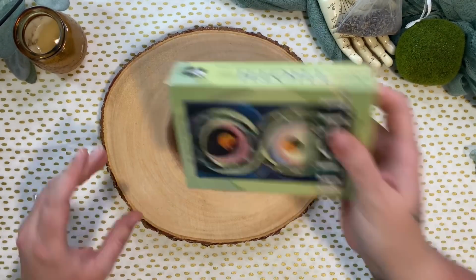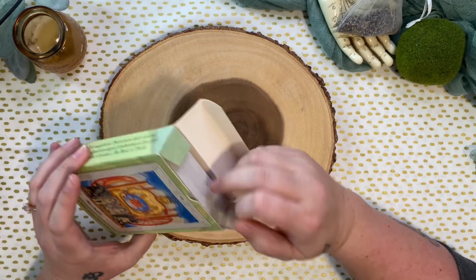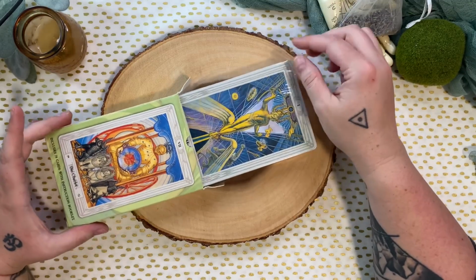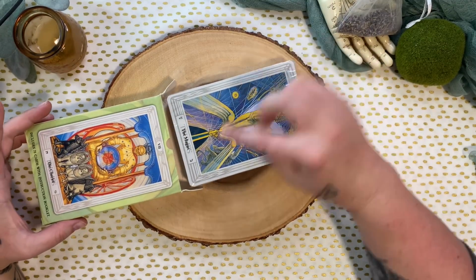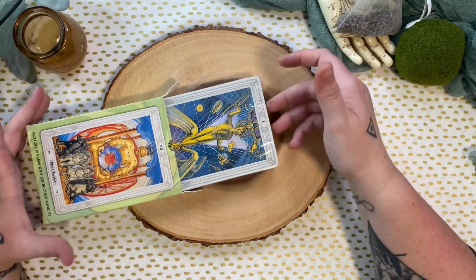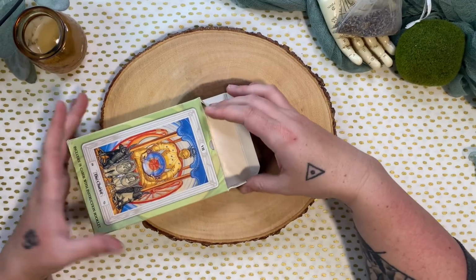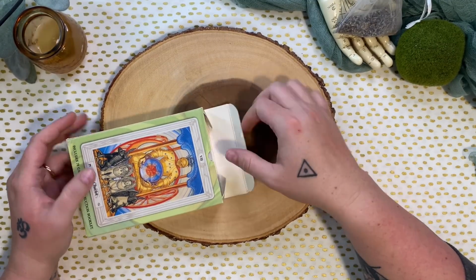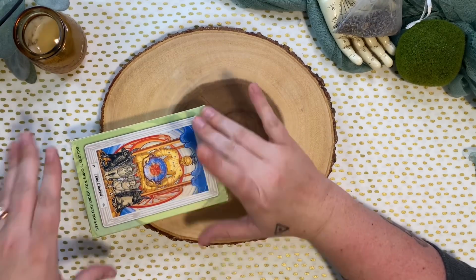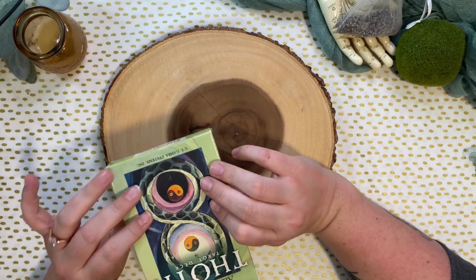Speaking of that, I was also sent the Thoth deck. This is the big Mama Jamma. It has not been opened. I have not opened it yet. So again, these three decks are ones that I plan on using that big book for, really learning about the Hebrew on there and the zodiacal meanings and kind of getting into it. So I'm excited.